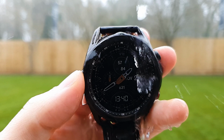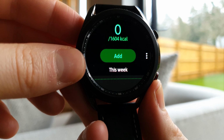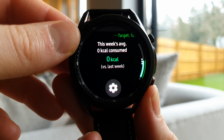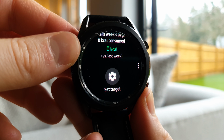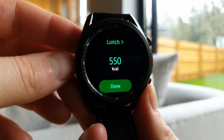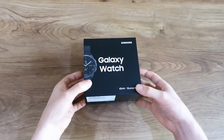Now, features you can expect to see on the Galaxy Watch and the Galaxy Watch 3 are things like GPS, heart rate tracking, steps tracking, sleep tracking, the ability to make and take calls, and send quick reply texts. All these things are stock on both the first generation Galaxy Watch and the Galaxy Watch 3. So with everything I've talked about in this video in mind, let's get down to the conclusion.